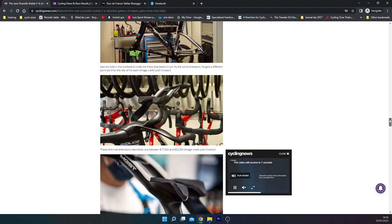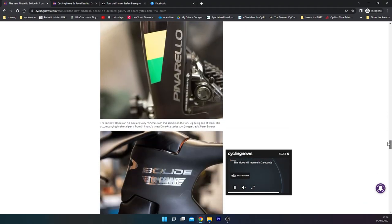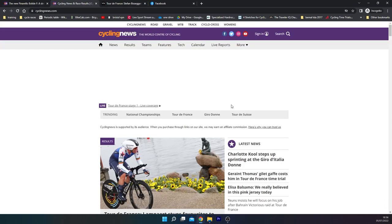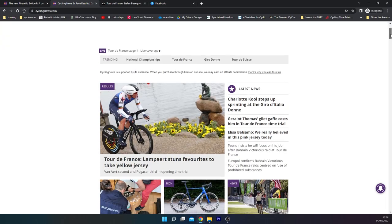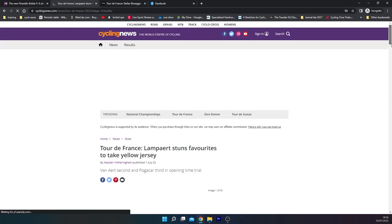We've also got Ghana's bike, which is pretty similar. Obviously, his extensions are different. It's got some world champs bands here and there. And some nice stickers, but that is basically it. Just go back and see if there's any more pictures. So here is Yves Lampaert, who again is on not the stupid helmet, which we're going to get onto in a minute because the helmets were interesting.